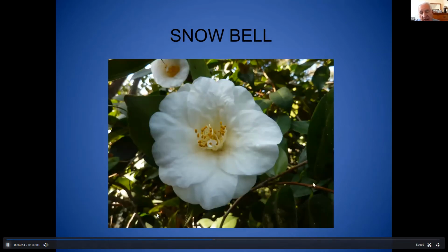Snowbell was imported by the Huntington from Japan, and they renamed it. Who knows what its Japanese name was, but the only place I ever see it is at the Huntington, but it probably has it. I know it has its origin somewhere in Japan.